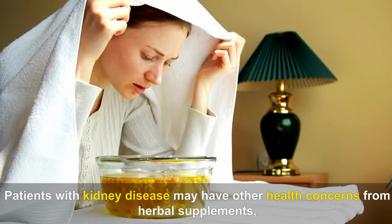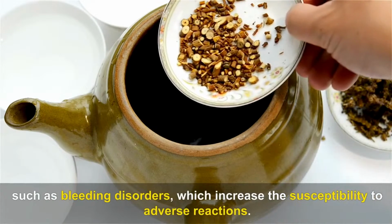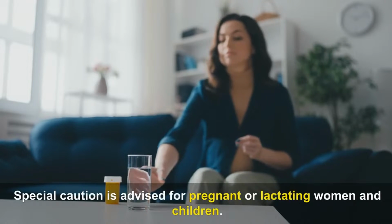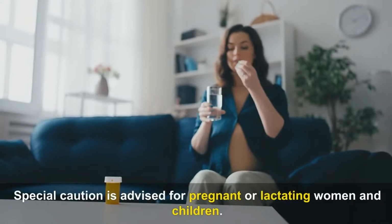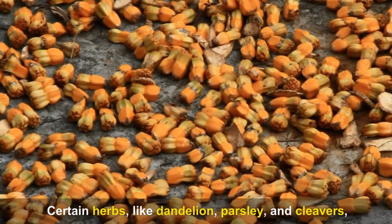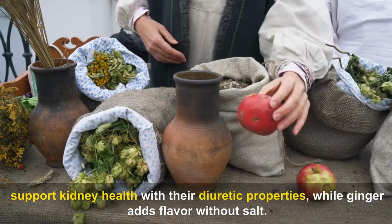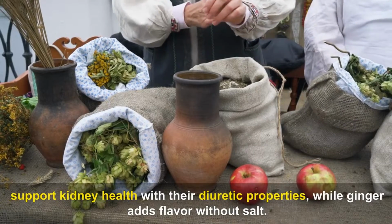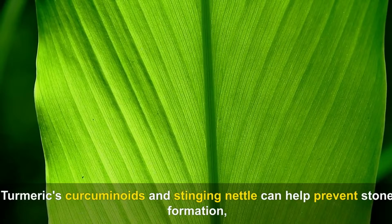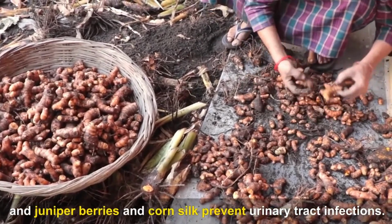Patients with kidney disease may have other health concerns from herbal supplements, such as bleeding disorders, which increase the susceptibility to adverse reactions. Special caution is advised for pregnant or lactating women and children. Certain herbs, like dandelion, parsley, and cleavers, support kidney health with their diuretic properties, while ginger adds flavor without salt. Turmeric's curcuminoids and stinging nettle can help prevent stone formation, and juniper berries and corn silk prevent urinary tract infections.